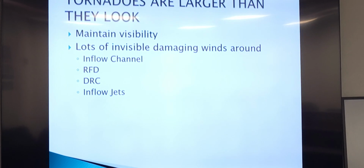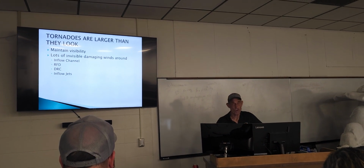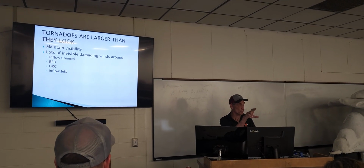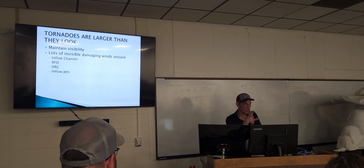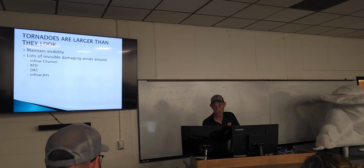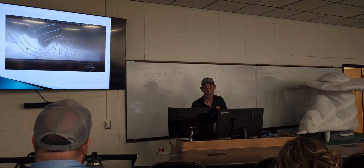Okay, another pointer. Tornadoes are larger than they look. Okay? When I see a tornado, I'm generally eyes on it. I'm not looking at radar anymore. My eyes are on that tornado, okay? But there is a lot of invisible damaging winds that go on around tornadoes that I can't see. There's inflow channel, there's RFD, and Chris here is gonna talk about DRCs and inflow jets.